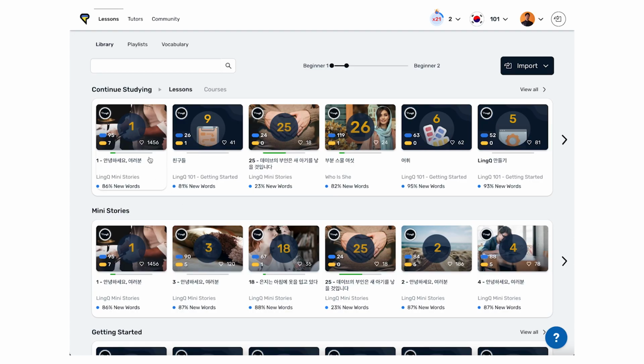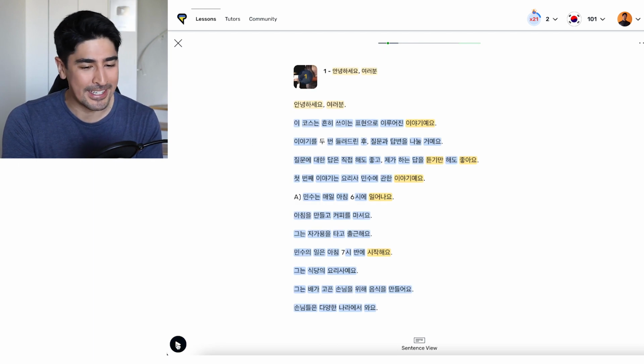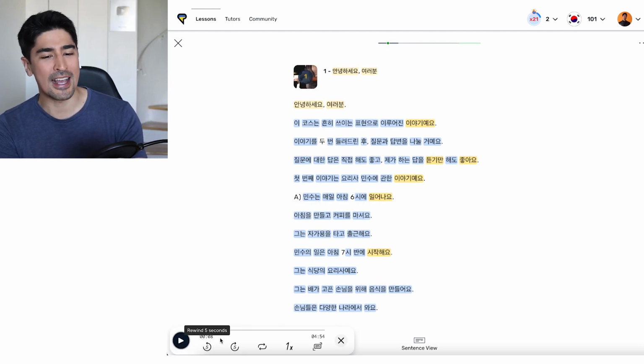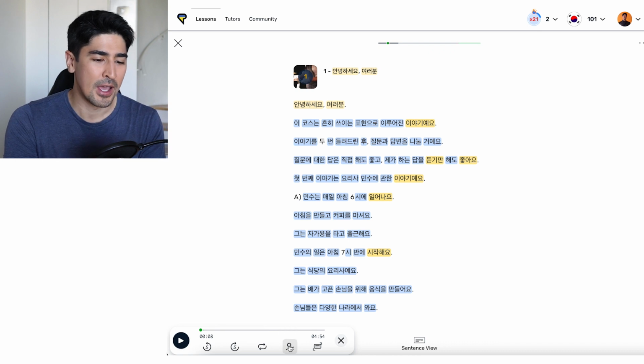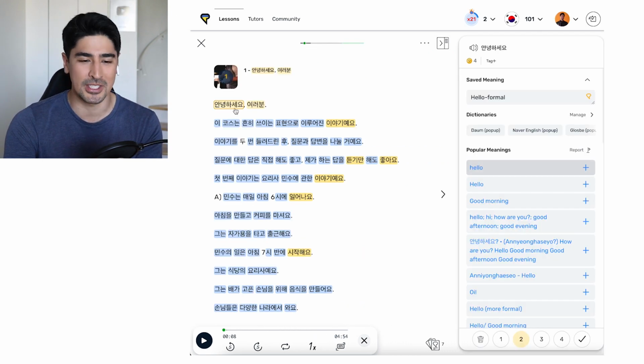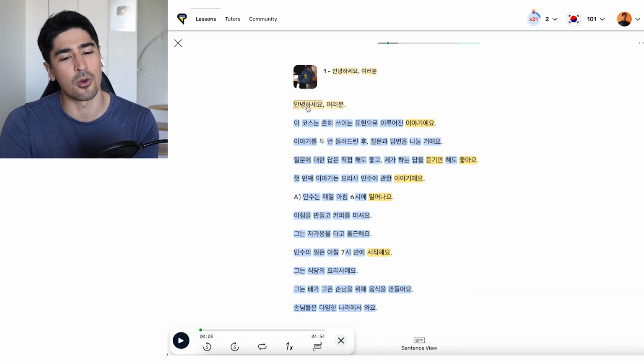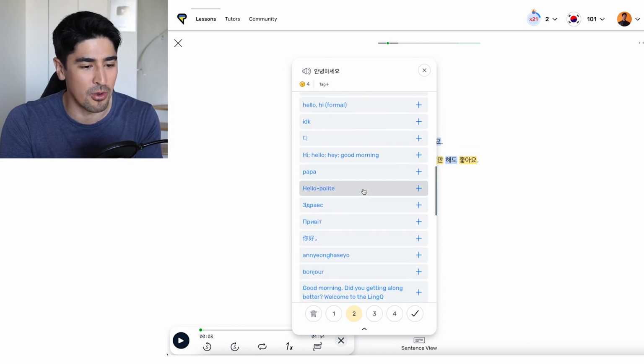Let's start a lesson just to give you an idea of how it looks like. You'll see the text on the left, you can click on the play button down below it, you can rewind, fast forward, or reduce the speed. The words in blue are the ones that you presumably don't know. Once you click on a word, you can associate a meaning to it. You'll see it appearing in the tab on the right or in a pop-up window with suggestions, but you can always write your own notes.